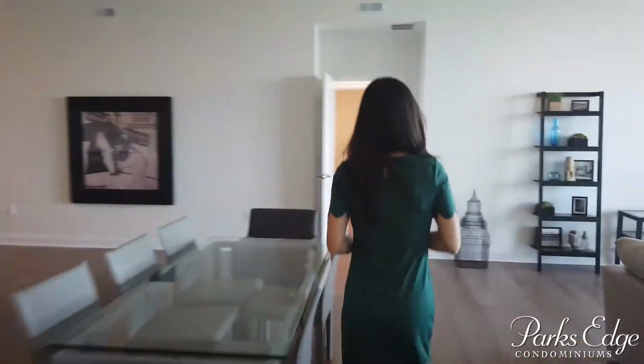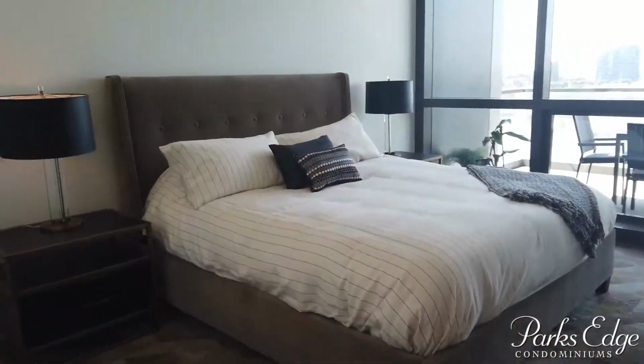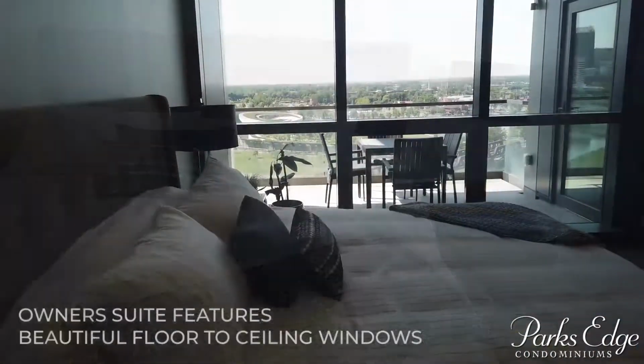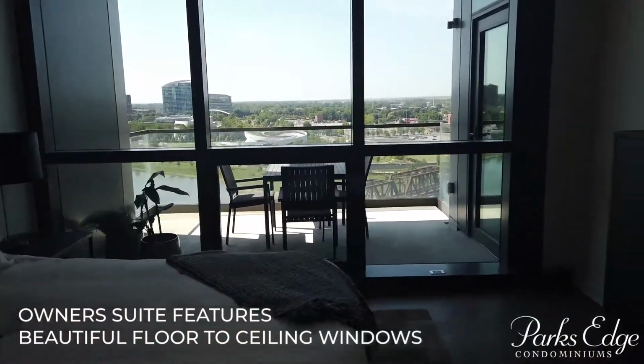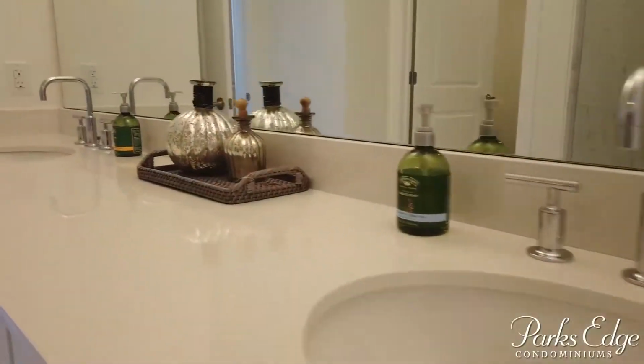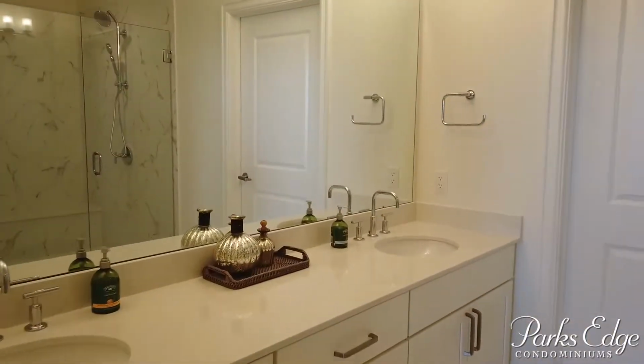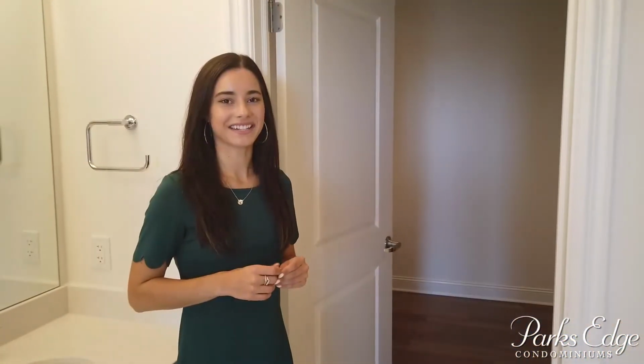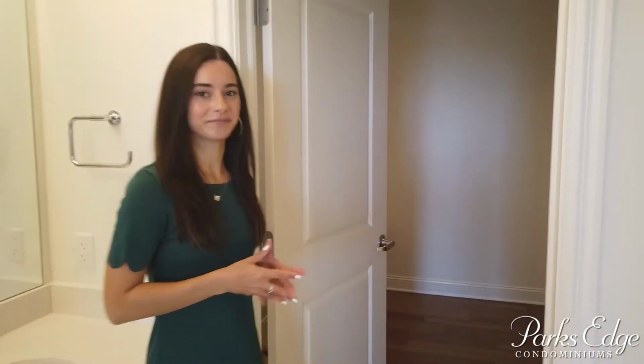Let's head to the master bedroom. This master bathroom features 2 double sinks and a large vanity. And lastly, the second large master closet.